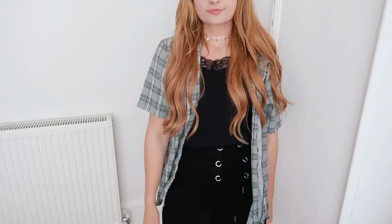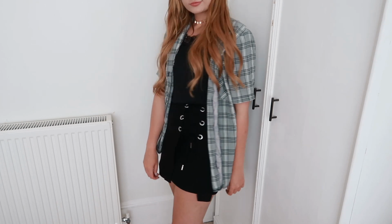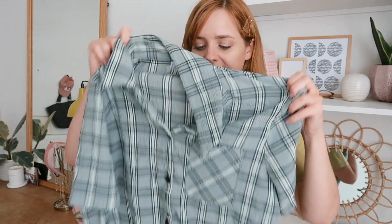I am a little nervous about it, I'm not going to lie. I don't know whether to style it open or closed, with a skirt, with some jeans. How do I do it? It's kind of masculine, but I like it, so we'll see. But I really did like the pattern on it. I thought it's pretty cool, and that was, I think, £1.50.